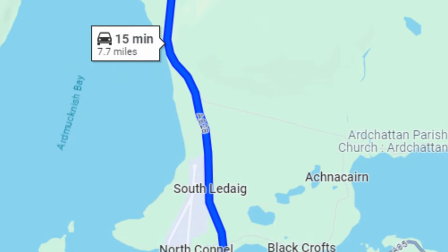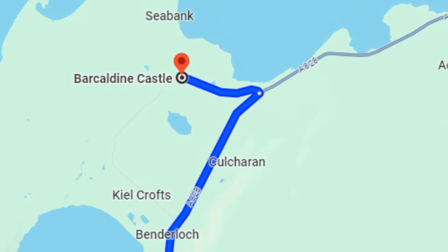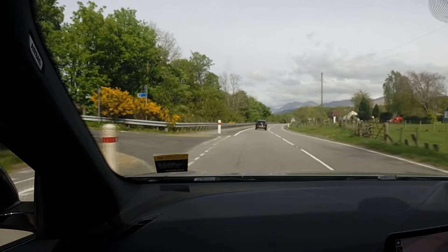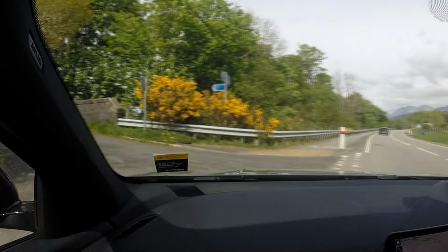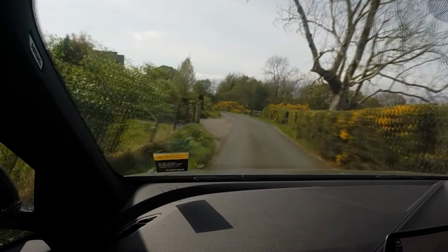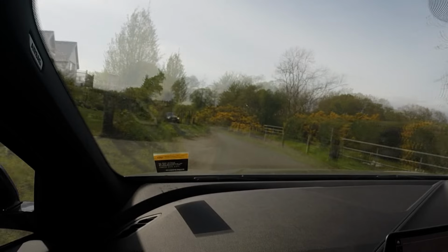After crossing the Conal Bridge, we'll proceed back up the AA-28 to Benderloch, where Barcaldine Castle is. To access the road that gets to it, you actually go over this single-lane bridge. A little tricky coming in and out of there. We never met anyone at the entrance there, though. Luckily, we didn't.